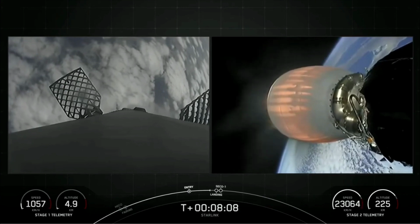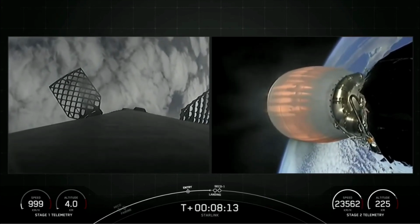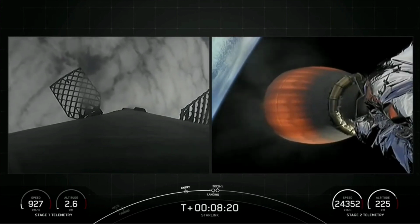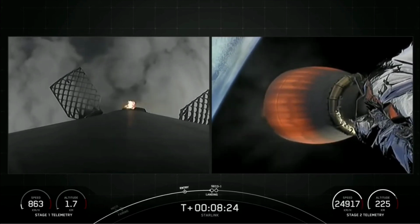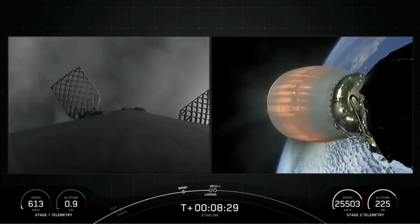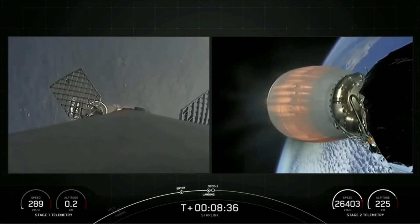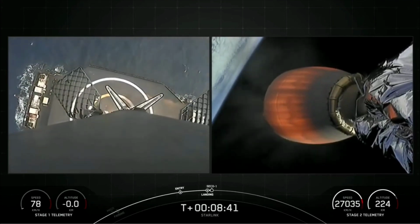Stage 2 terminal guidance. Stage 1 landing burn. And there's confirmation that the Stage 1 landing burn has started in preparation for touchdown on our drone ship, Of Course I Still Love You. Stage 1 landing leg deploy.